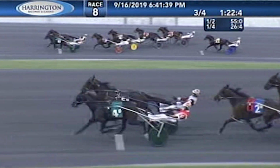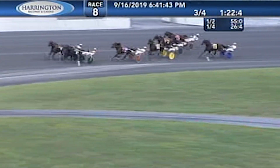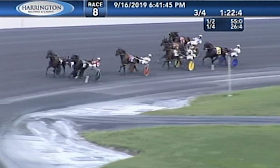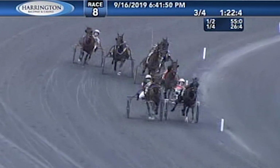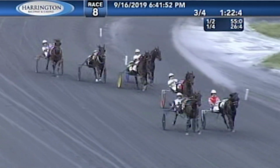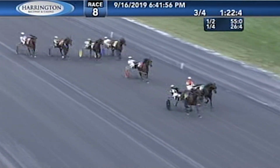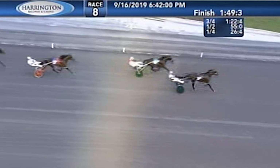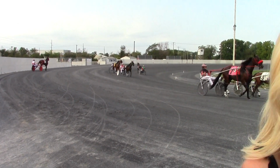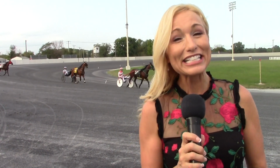And American History right up on the outside to get a short lead coming toward the top of the stretch. American History from the outside, 1/2 length. None Bettor fights at the rail, another 2 lengths back to Sectionline Bigry. They come off the turn. American History on the outside battles None Bettor coming through the stretch. American History's going to win it. American History, a big win. We just witnessed the 2019 Quillen Memorial, Harrington's signature event.